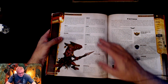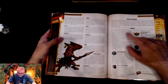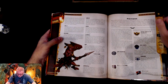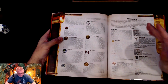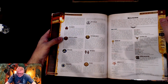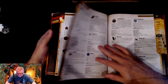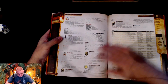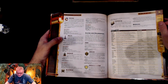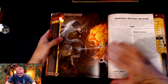Alright, gnolls, kobolds, goblinoids, orcs. Factions. Whole bunch of different factions. Religions. The different deities that you will come across if you use the core world. The different domains that they possess.